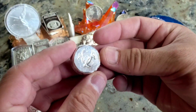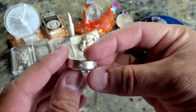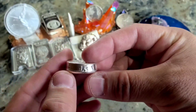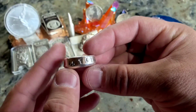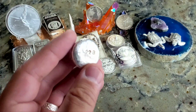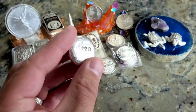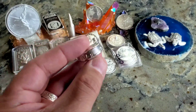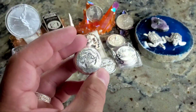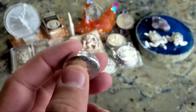Next up's my friend, Maskman Metals. See right here, Maskman, 3/9 fine silver. This is a 1.5 troy ounces. And why is this a 22B? Because my friend Aloha took number 22 already, and I really wanted a 22, so this is actually the Wild West edition. And he gave me a little certificate card that says that, but see his little mask logo?